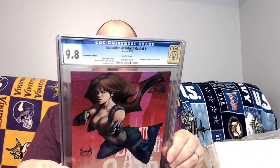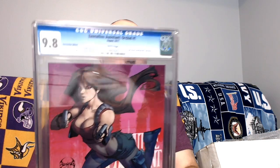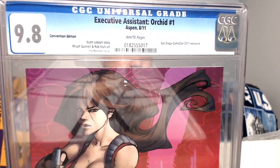We get another CGC 9.8. There was a little give on the case that freaked me out for a minute, but it is a Comic-Con exclusive. Executive Assistant Orchid number 1. So it is the 2011 San Diego Comic-Con exclusive.